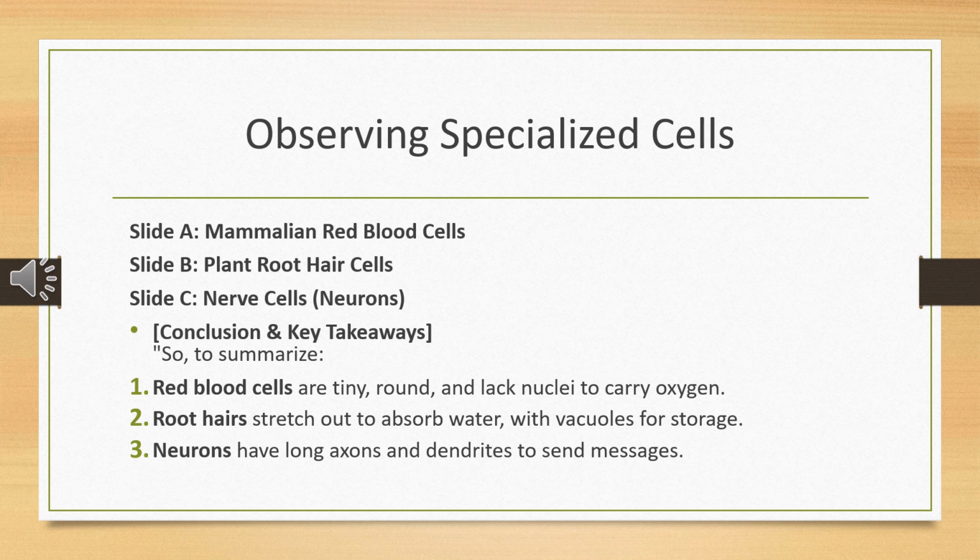Slide C. Nerve cells, neurons. Finally, slide C. Nerve cells. I used 10x magnification here because neurons are long and branched. The cell body had a dark spot, the nucleus, and tons of branches. The shorter ones are dendrites, they receive signals, and the super long one is the axon. It sends signals out. I even saw tiny gaps between cells.